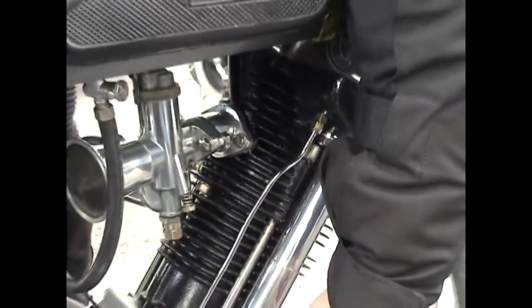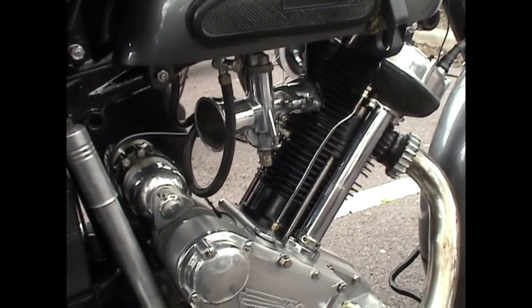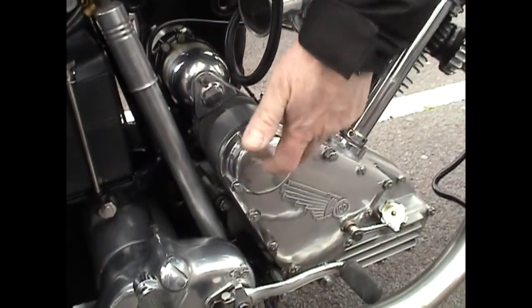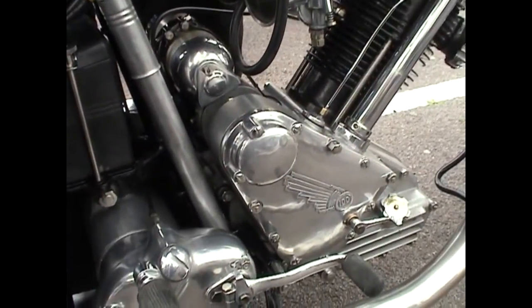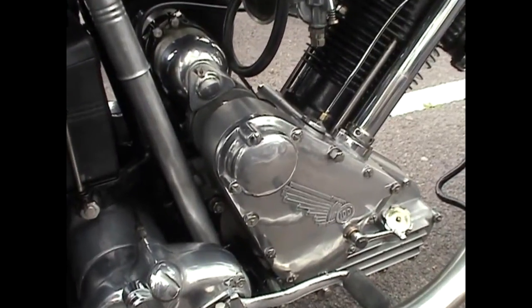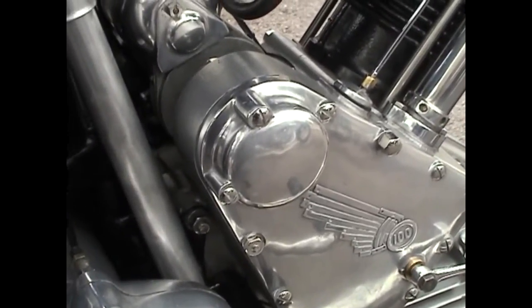Everybody who looks at a Panther says, what's that for? So again, it's another quirky, unique feature for Panthers. The lump on the timing case was for an automatic timing device, which most modern bikes have, and Panthers trialled that for a couple of years, but their customers didn't like it, so they went back to manual ignition timing, but they retained the casing to save money rather than having a plain case.